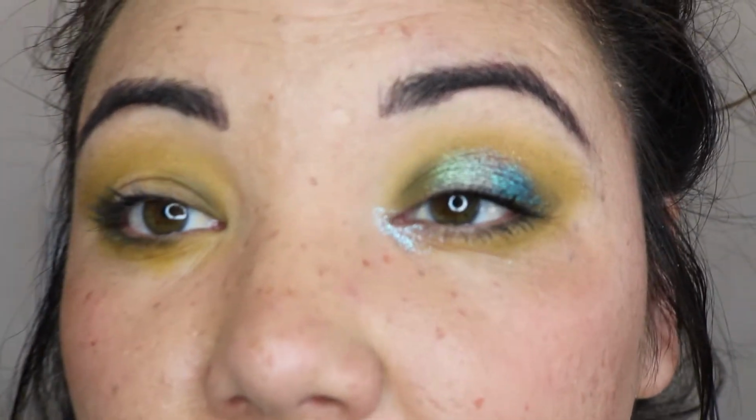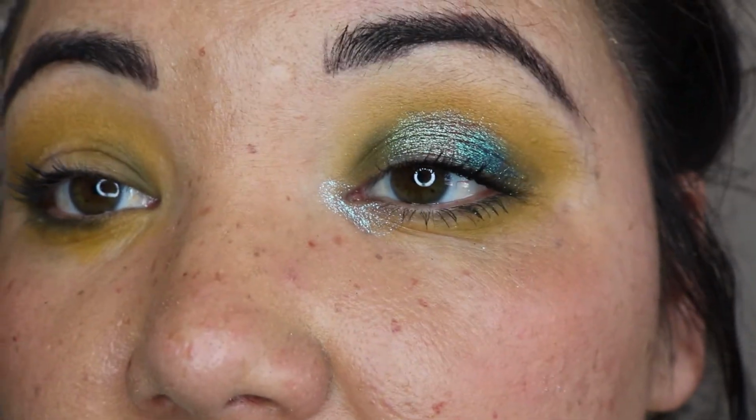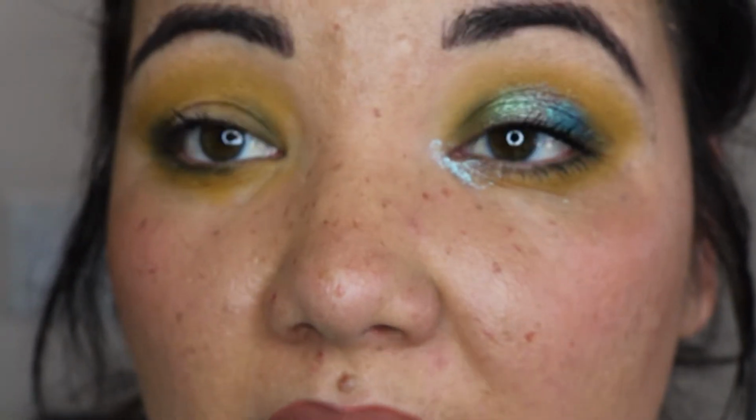Super pretty. There we go. You can see the different shades. I'm gonna do the other eye probably the same exact way and I'll be back.